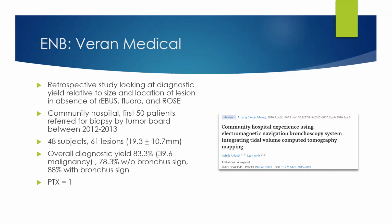So they looked at the first 50 patients that had been referred to the pulmonologist by the tumor board. They had ended up with 48 subjects, 61 lesions, and they reported a diagnostic yield of 83%. 78% of them did not have a bronchus sign, and if you can remember, that was pretty significant in terms of being predictive of yield previously, and then 88% did have the bronchus sign. Only 1 patient had a pneumothorax.